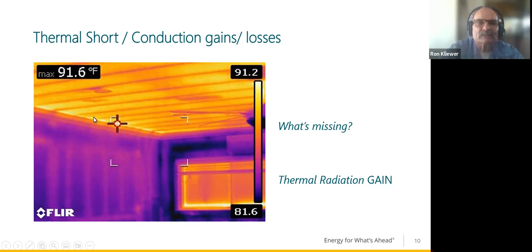But then on the ceiling, you've got the ceiling joists. They're actually cooler than what should be insulated. Well, what's missing? Obviously, they didn't insulate this room addition in the ceiling at all. But it's interesting to see how the studs are warmer or cooler depending on the insulation around them. And you can also see the metal window frame back here is pretty warm too. The sun was shining on that back wall.